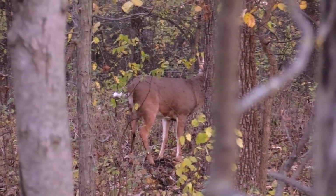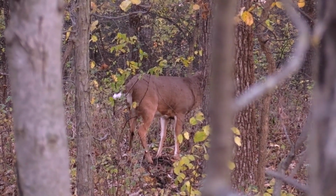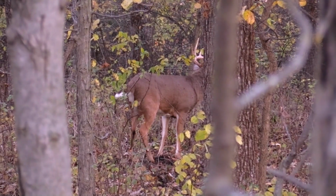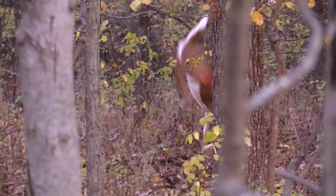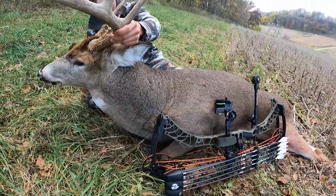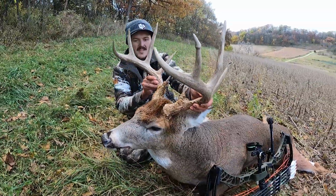He comes up, he swings into my mock scrape, stands there guarding it for several minutes. At one point he grunted and snort wheezed at me. And I just kept his attention long enough until he turned to give me a good enough shot. Snuck a quartering away shot right up into him, runs 50 yards and expires. That's when I knew, this is it. I've got it now. I know where I need to be. So that's how that evolution of this stand came to be.